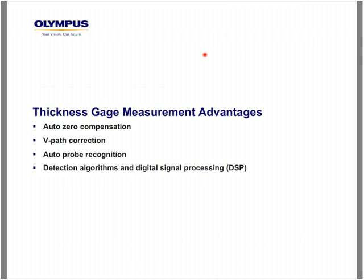So the first advantages I want to focus on are the measurement advantages. In this section, we're going to cover auto zero compensation, V-path correction, auto probe recognition, and also detection algorithms and digital signal processing.